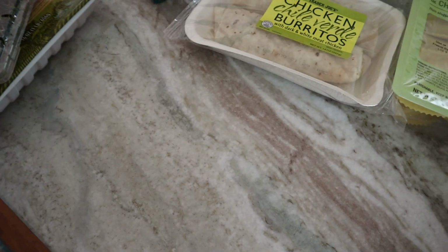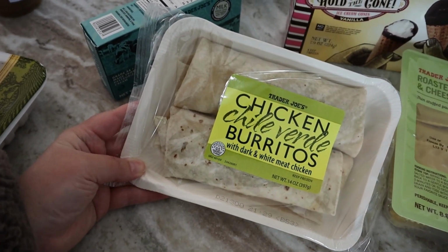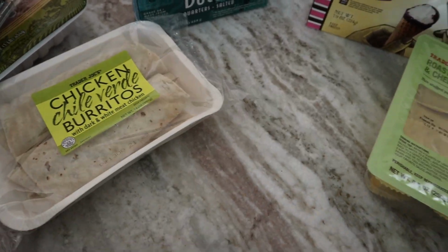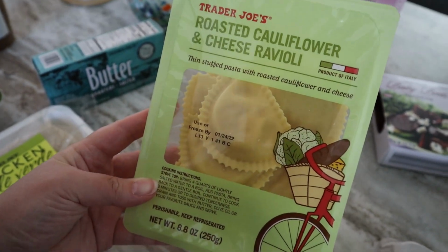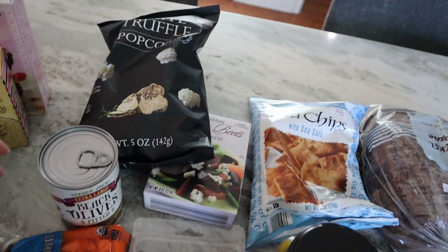We'll do that later. As for some like pre-made things, Parker likes these as a little extra in case he is hungry. They are frozen, you just heat them up. And I saw this, I love ravioli. It's like the only pasta I really like. And this is roasted cauliflower and cheese. It sounds so good. So I'm prepared for lunches.